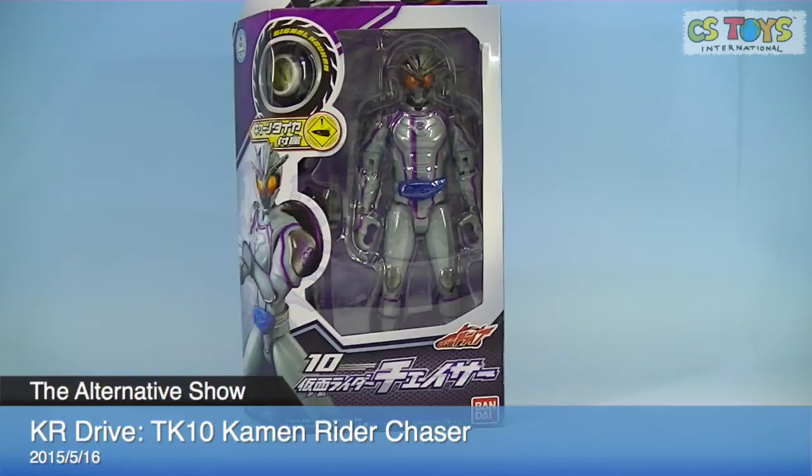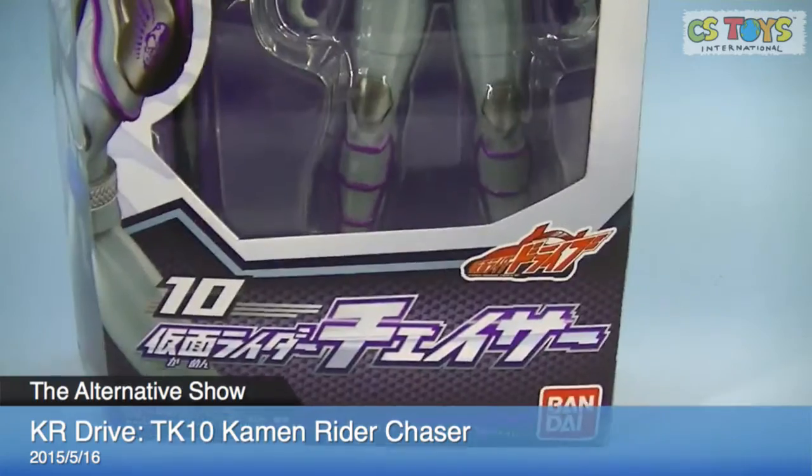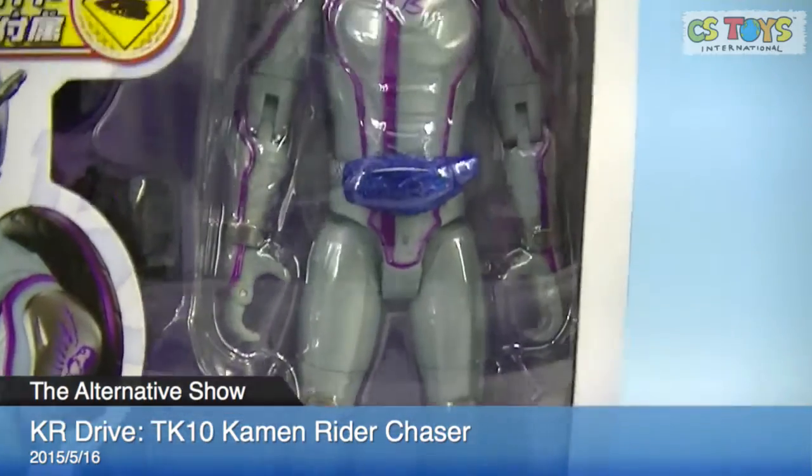All right, so let's move on with our demonstration. The next item, Kamen Rider Drive TK, where TK means Tire Kokan, the tire exchange series. TK series number 10, Kamen Rider Chaser. Alrighty, so let's change the tire. Okay. Alright. So, number 10, Chaser, Kamen Rider Chaser.